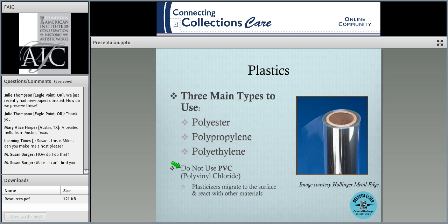And when it deteriorates, it releases hydrochloric acid, which is very damaging to many types of materials. And when you're buying supplies, if your manufacturer can't tell you what plastic you're getting, that would be a time to find another manufacturer.